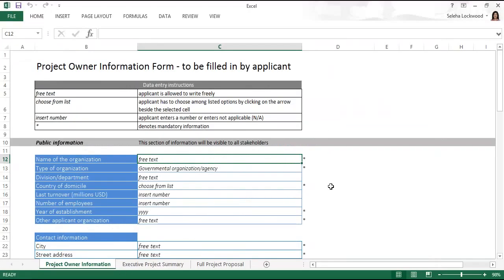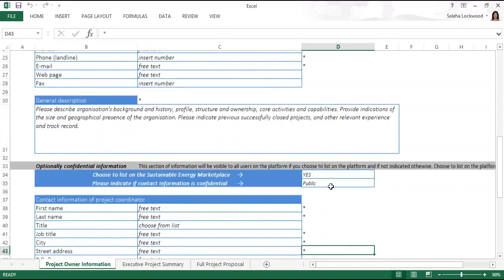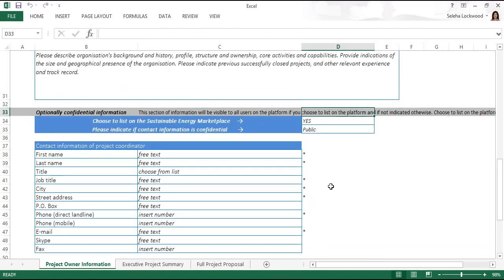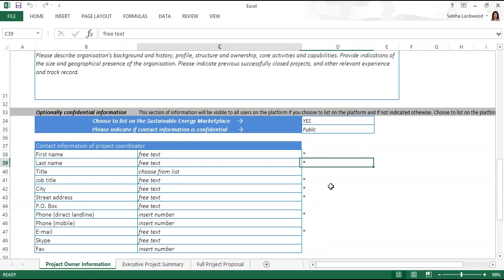Yes. So the question posed now is, on the project owner information, we have optionally confidential information. This section of information will be visible to all users on the platform if you choose to list on the platform. And if not, so here the information on the contact details of the project coordinator is what this section is talking about, so their phone number, etc. But this is only for the sustainable energy marketplace.